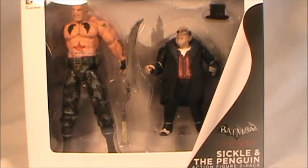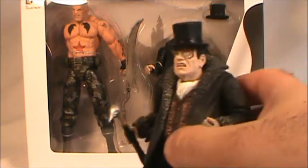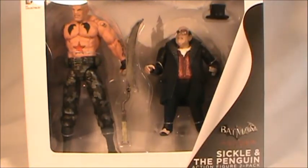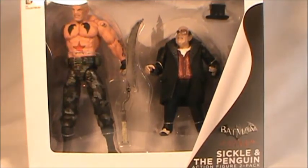I think part of it might be that if you already have this Penguin, like I do, it was a real hard pill to swallow because I really wanted Sickle. I really want Mr. Hammer too, so now I'm on the lookout for him. But to pay the $50 or $60 that they were asking for these two figures, I was just going to have to wait and see if I could find them loose on eBay. So when somebody said this was going for $12, I could not resist picking it up. And my wife's like, you already have a Penguin.